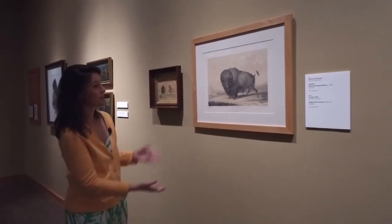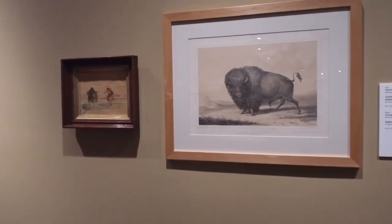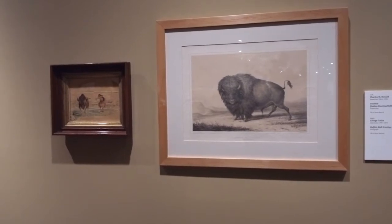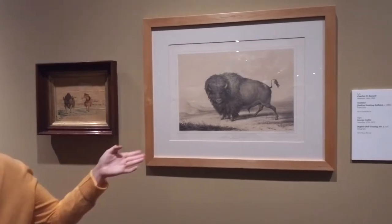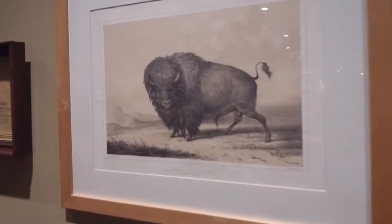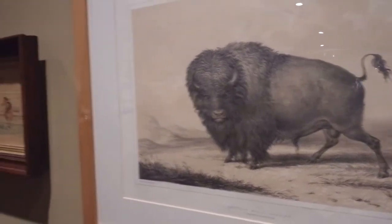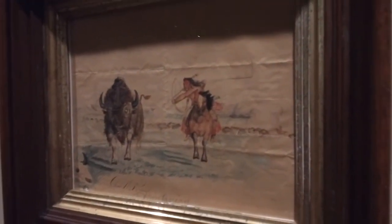Here's a great comparison that we can make for some of the early artists that influenced Russell. You can see here, this is a lithograph of a George Catlin work of a buffalo, and you can see here how George Catlin really kind of anthropomorphizes the buffalo and the bison, giving him these kind of cute little animal eyes as he stares at you. And over here, Russell has this similar type of look of a bison. Of course, this is before he ever saw any bison.